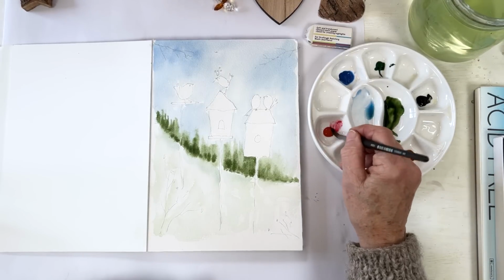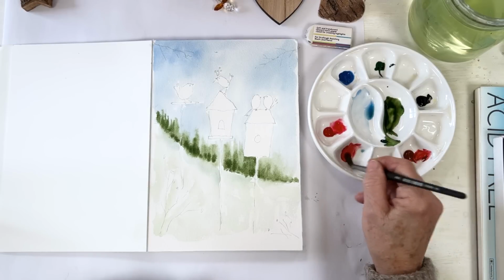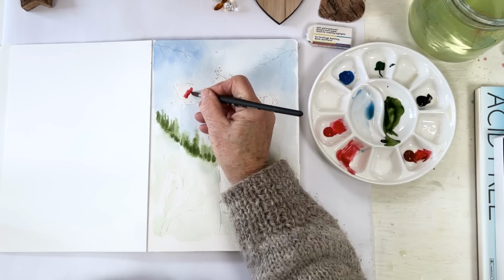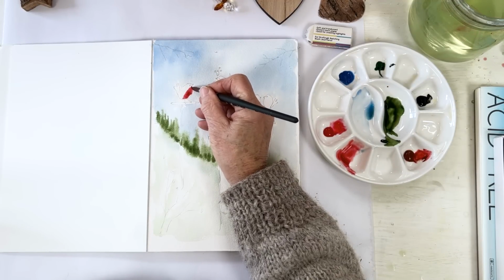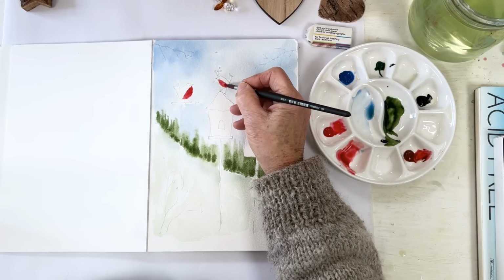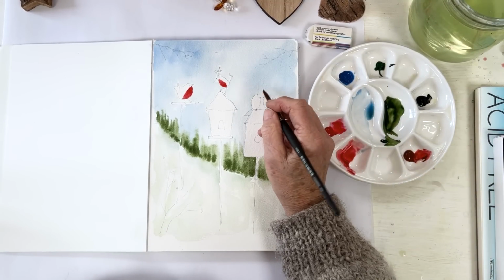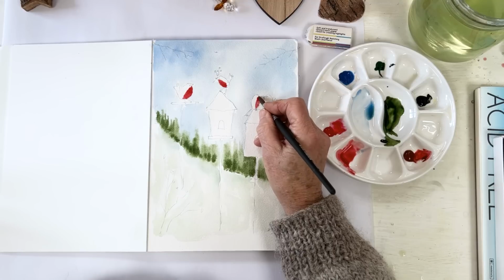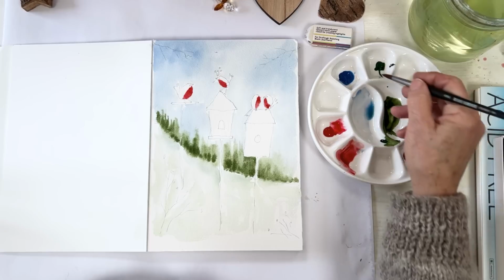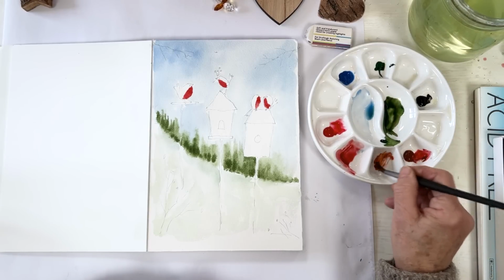Okay, so let's think about robins. And let's paint in their breasts red. I think I'm going to make them, shall I make them all robins or shall we, why not? Let's make them all little robin redbreasts. And I need some brown for their backs.